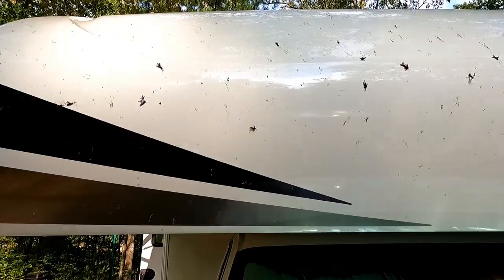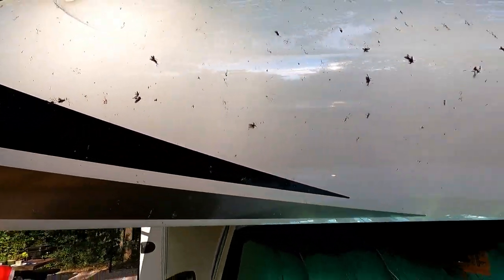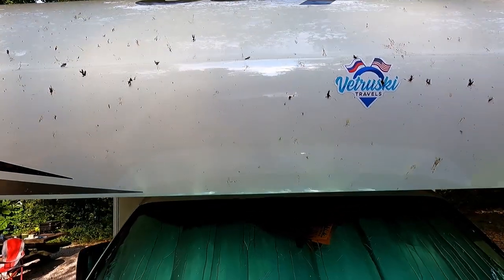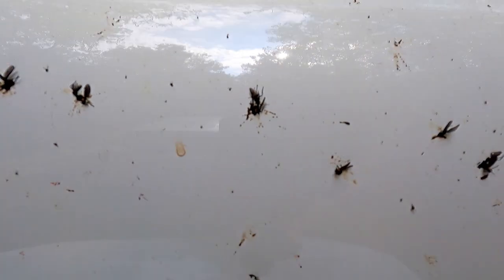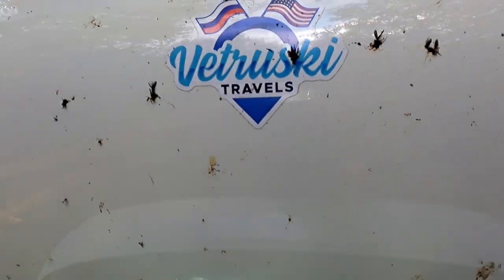But okay, so for those of you that aren't in the south, we have this lovely insect that pops up like once a year. It's called a love bug. And this is what they do to your vehicles. As you can see, like there. See how there's two of them? That's why they're called love bugs. They fly butt to butt as they're making out. And they just fill the sky. And then you drive into them. Splat. Everywhere.